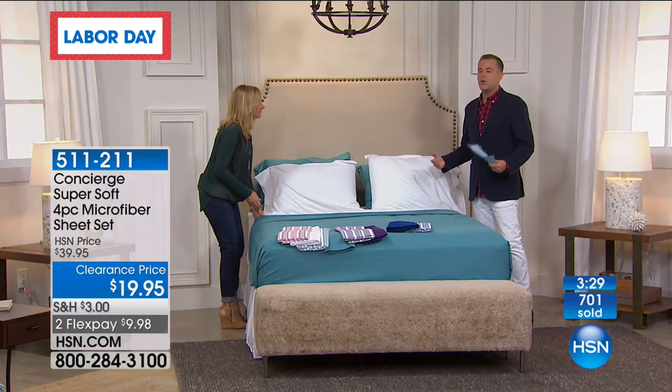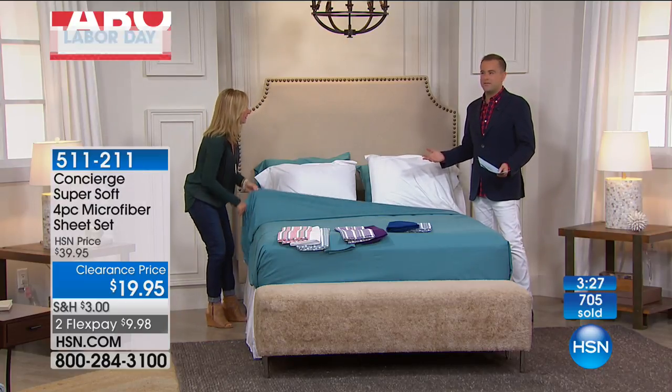And I think that we all, for so many years, Ellen and I for the past 10 years, were talking about thread count, and we're talking about the different types of sheets out there.